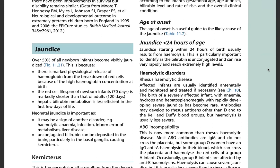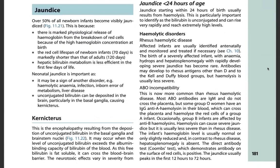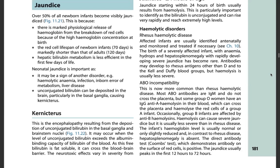Rhesus hemolytic disease. Affected infants are usually identified antenatally and monitored and treated if necessary. The birth of a severely affected infant with anemia, hydrops, and hepatosplenomegaly rapidly developing severe jaundice has become rare. Antibodies may develop to rhesus antigens other than D and to the Kell and Duffy blood groups, but hemolysis is usually less severe.